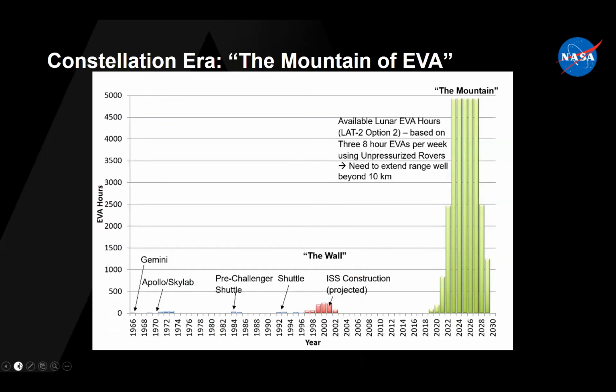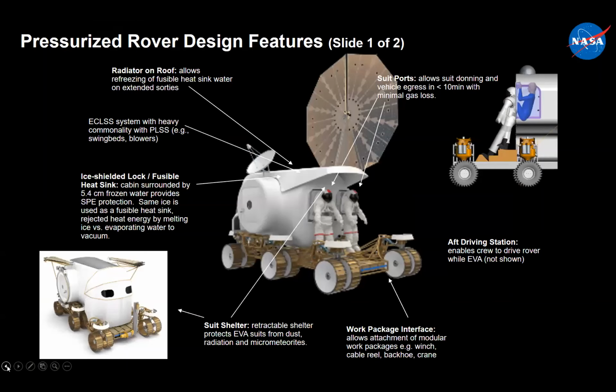Anyhow, when we did the Lat 2 stuff, it was clear we needed a new paradigm in EVA. And so that drove out this small pressurized rover, which we're going to talk about some of the features here. But the key thing is it has suit ports. The cabin pressure is 8.2 psi. That enables you to basically step into these suits and not have to waste the gases and time associated with an airlock. And so you can do short EVAs, 45-minute EVAs, then get back in the rover and move to the next site.